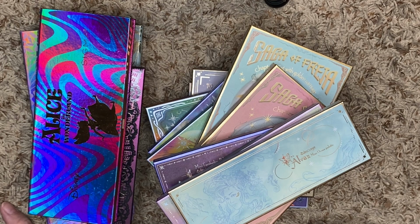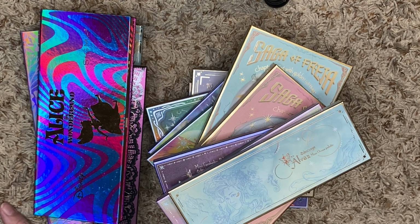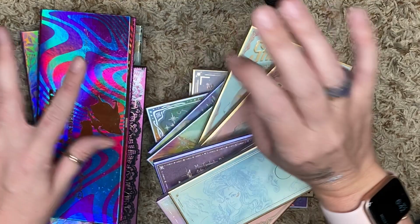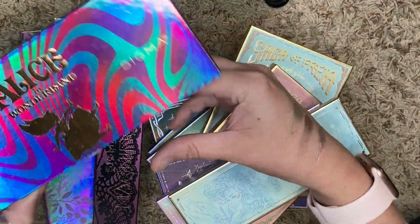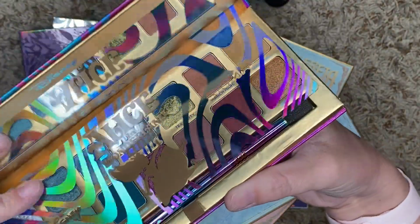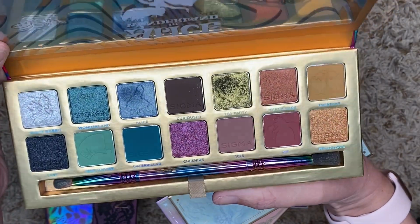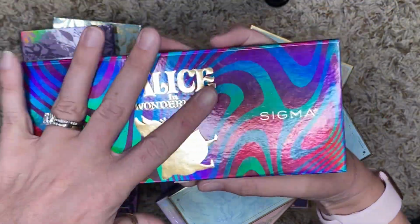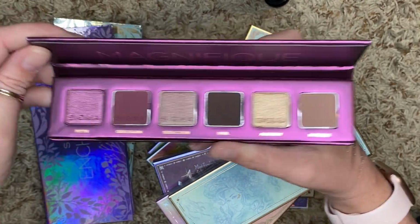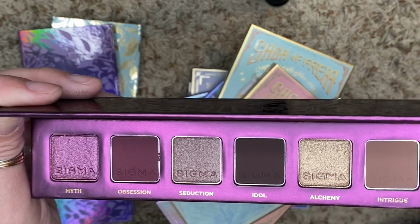Okay, next we have my Sigma palettes and my Odin's Eye palettes. And I don't really see myself getting rid of too many of these, but let's take a look at what I have. So we have the Alice in Wonderland palette from Sigma. I brought this one to Disney World with me, and I was really glad I did because it was a beautiful palette. And again, I really do like Alice in Wonderland, so we will be keeping this one. We have the Magnifique palette, which is a tiny one that gets lost in my collection, but it's very pretty, and I would like to use it, so we are going to keep it.